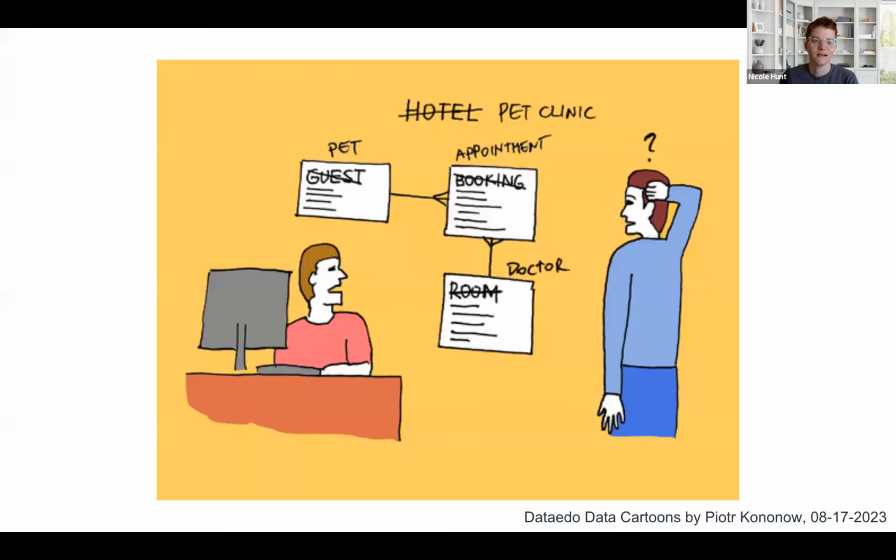Okay, so we have a guy on the left here at a computer. He looks like he's talking. On the top, it says hotel. It's crossed out and it says pet clinic. And then we have guest booking and room crossed out, and it says pet appointment and doctor. And then we have a guy on the right that looks confused. And I'm kind of in the same place as the guy on the right. I don't really know what's going on here.